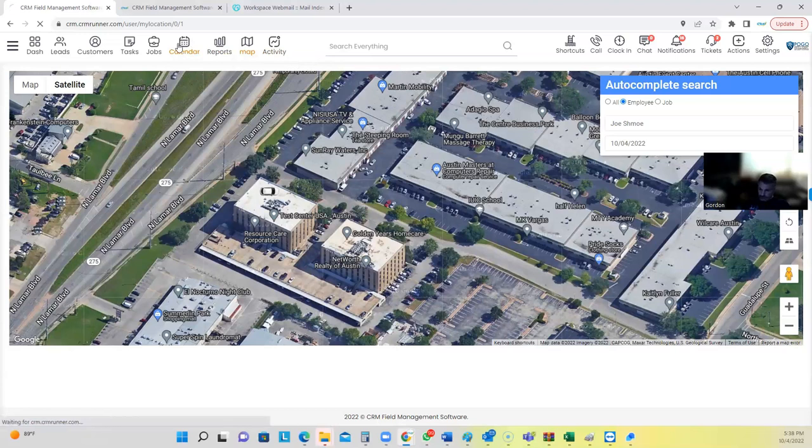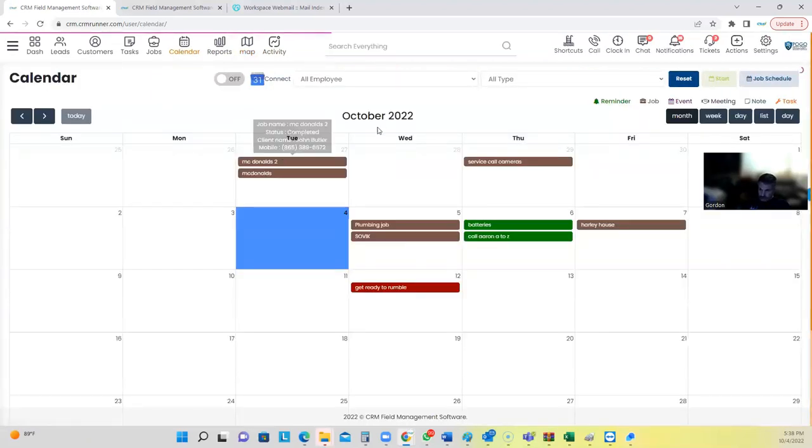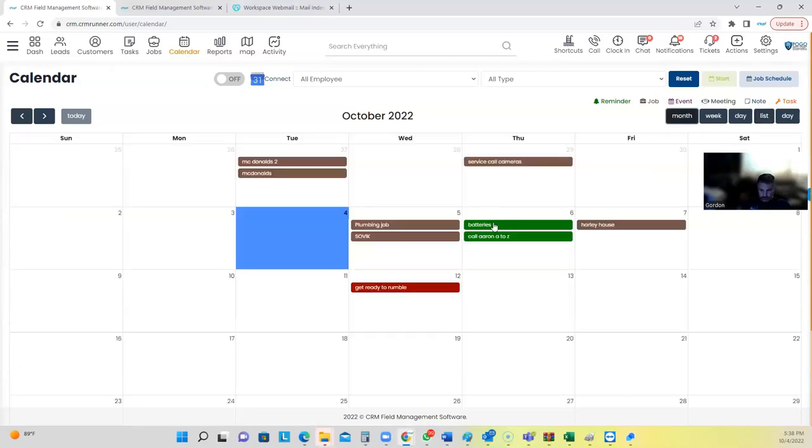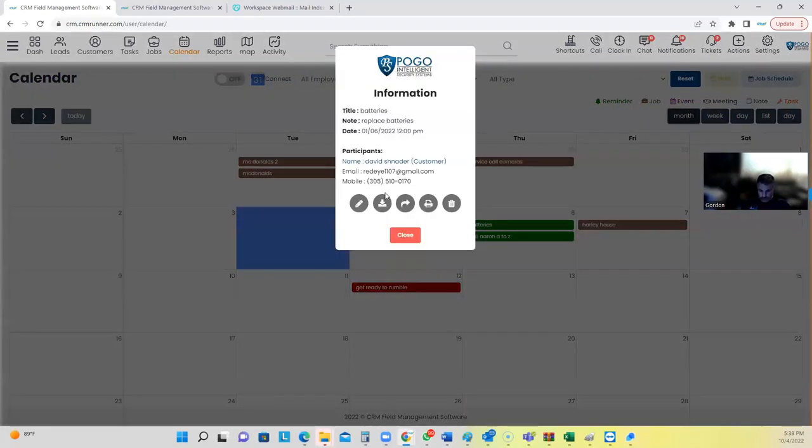Okay, so now we have calendar real quick. Calendar is gonna give you a bird's eye view of what's going on in a monthly, weekly, daily, or list view. Everything you can open and see the details, and you can edit, share, download, whatever you need.